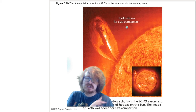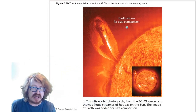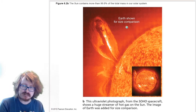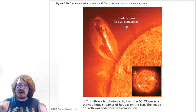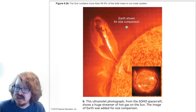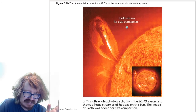Okay? Now, we'll talk about the sun later. What we're going to talk about more today is the next biggest kind of thing in the solar system. What's the next biggest kind of thing in the solar system after the sun? And we're talking now about things that orbit the sun. It's the next biggest kind of thing. Planets. Yes, it's planets, right? So we're mainly going to be talking about planets today.